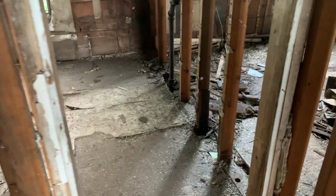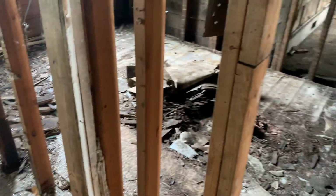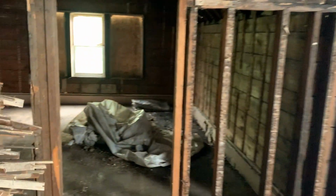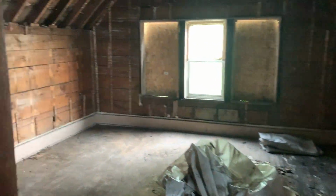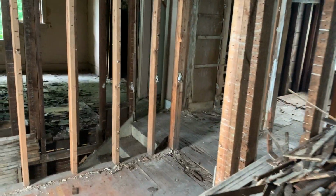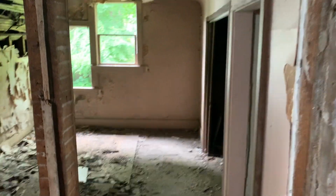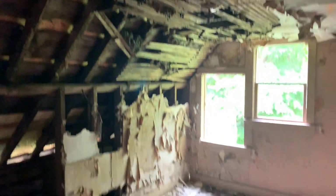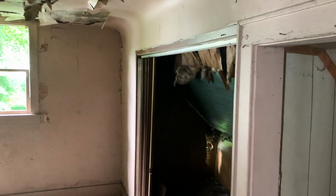Bathroom straight ahead, right there. Efficiency apartment, sort of, bedroom, studio, and front room. Another pile of lath. And then that rear bedroom, small, cozy bedroom, which we haven't touched yet. Lots of closet space.